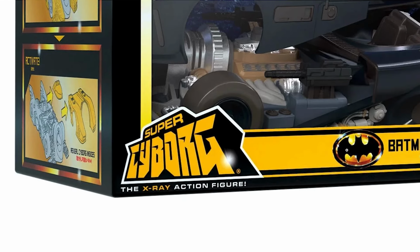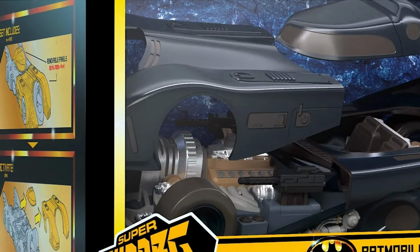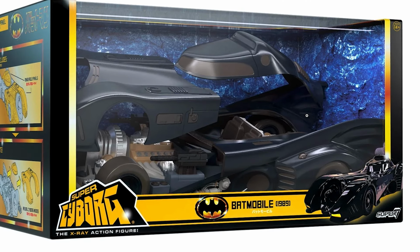This, of course, being part of their Super Cyborg line of collectibles, the X-Ray action figure. This is exactly what they mean in this case, as most Super Cyborgs can reveal parts of their interiors, removing their shells to actually reveal either additional interior mechanics or possibly even, in the case of their monster series, their lungs and organs, which is a lot of fun for a lot of collectors.